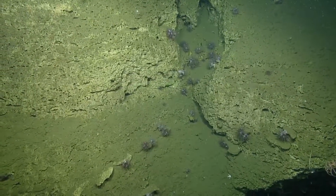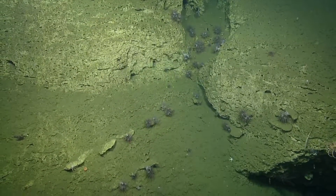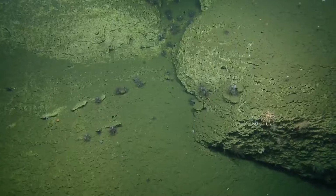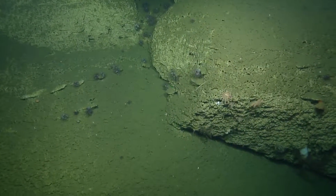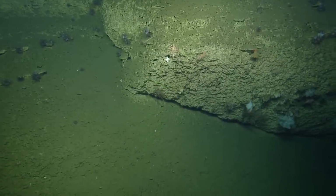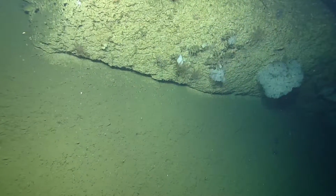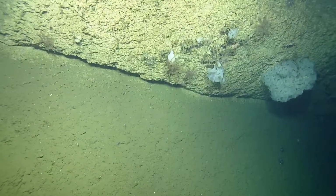Wow. That's looking good. Yeah, it's looking more promising. Some nice sponges. Wow. These are the Ferrea sponges. Oh, yeah.